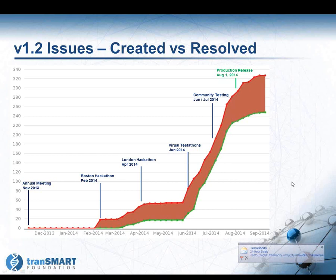The key thing we have with tranSMART version 1.2 is a single code base for the foundation and the community to grow from, and we need to continue to work with that single code base. Next slide, Kevin.